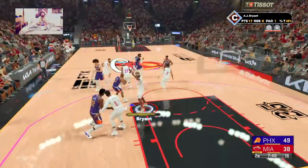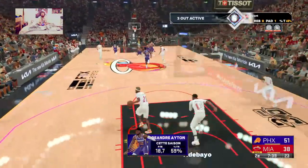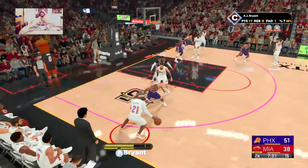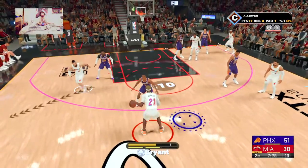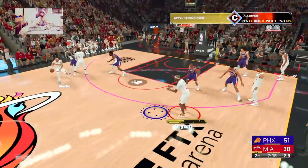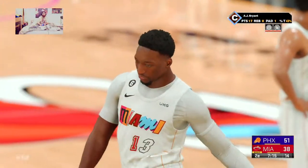Outside Paul. To the middle. Here's Ayton. Oh, and the jam by Ayton. Few create shots as easily as Paul does for his teammates. He is just a great setup guy. Bryant outside. Pass to Martin. Shot clock at 5. The Heat need to get one up in a hurry. And there's a whistle. That goes on Jay Crowder. That's his first foul of the game.